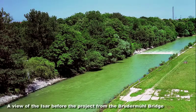New life for the Isar. With the establishment of the Isar-Plan team in 1995, the decision to restore the river was formalized. The trigger for this step was the realization that the current requirements for flood protection were not being met in the south of the city.